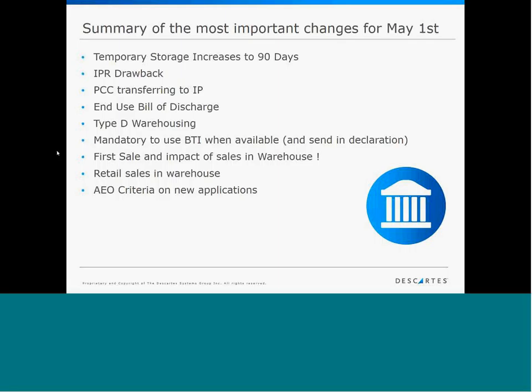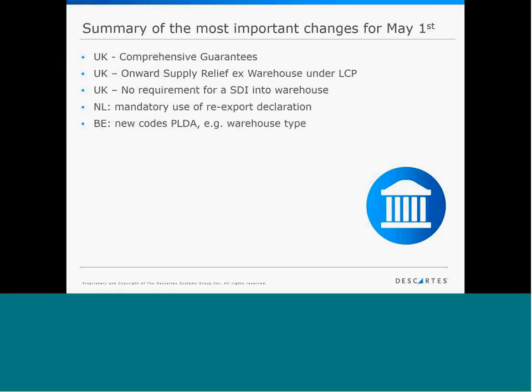And, as we've mentioned several times on these webinars, a big change in the UCC is the AEO criteria, which really is within all the parts of the UCC and applications. The new AEO criteria in terms of customs compliance and tax compliance in general is really key if you're applying for new authorisations. So those are the most important changes, and now just a couple of maybe national ones. They may impact other countries as well, but these are ones with particular national importance.